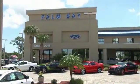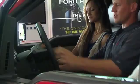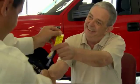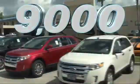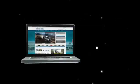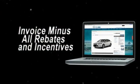Why buy from Palm Bay Ford? We treat you like family and offer the ultimate service after the sale that you just have to experience for yourself. It's car buying made simple with savings up to $9,000. Or shop online and get our best e-price. Invoice minus all rebates and incentives.